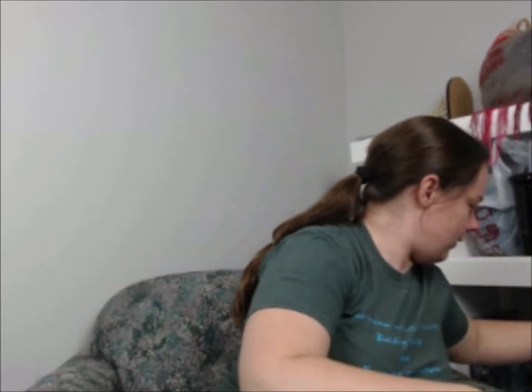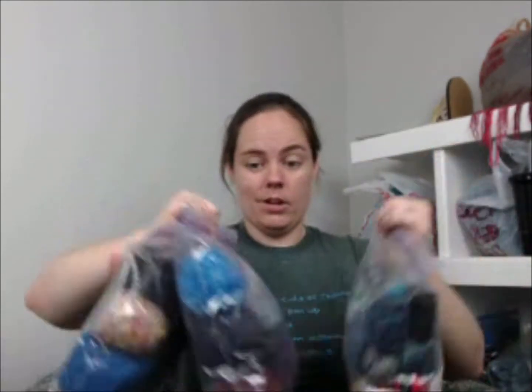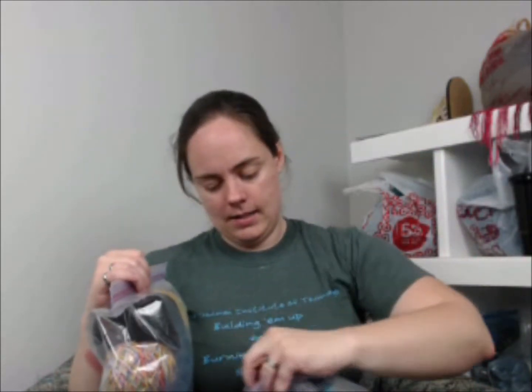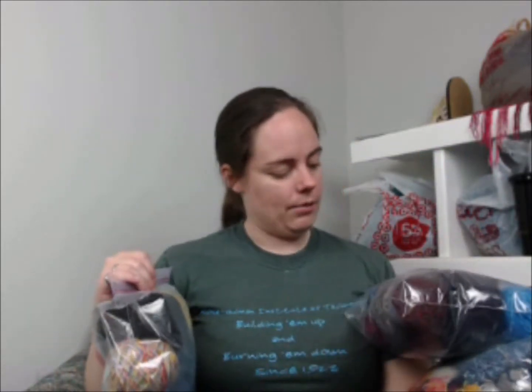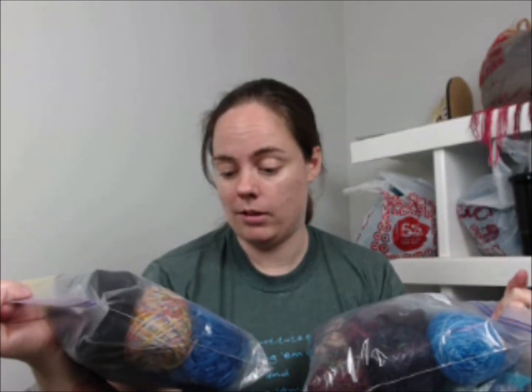And then the last component of the stash in Exile is all of my sock leftovers. I'm not sure if I'm going to do more leftover projects, but I realized that I had 3 bags of sock leftovers of substantial amounts. So this is a vector of stash that I would like to make a dent in. Whatever, some of these are pretty big partials, so maybe they're going to become shorty socks.